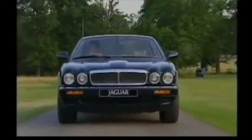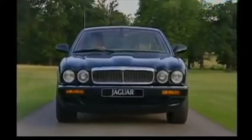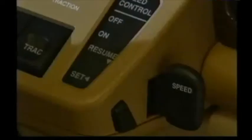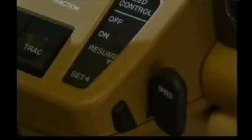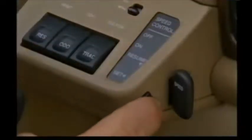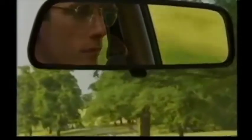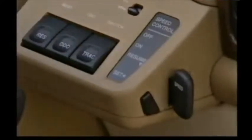A number of Jaguar XJ models are fitted with cruise control, invaluable in maintaining a constant road speed without having to use the accelerator. To set the speed, you simply move the master switch to on and press the set button. You can increase the set speed without even touching the accelerator. Simply hold down the set button and release it when you reach your required speed. The speed control is disengaged as soon as you press the brake pedal. To recall the original set speed, move the master switch to the resume position and then release it.